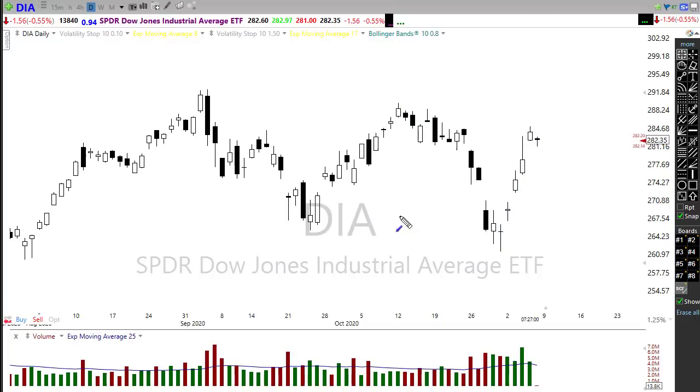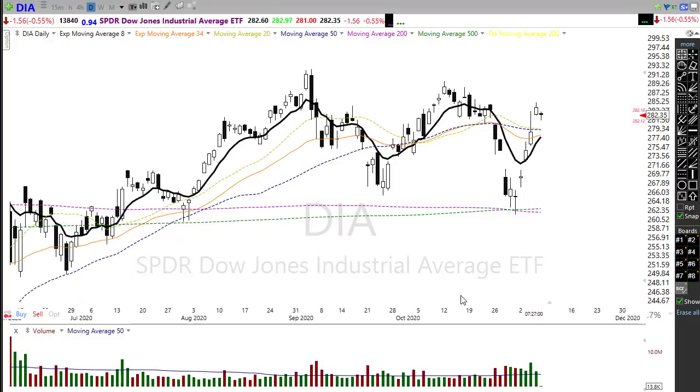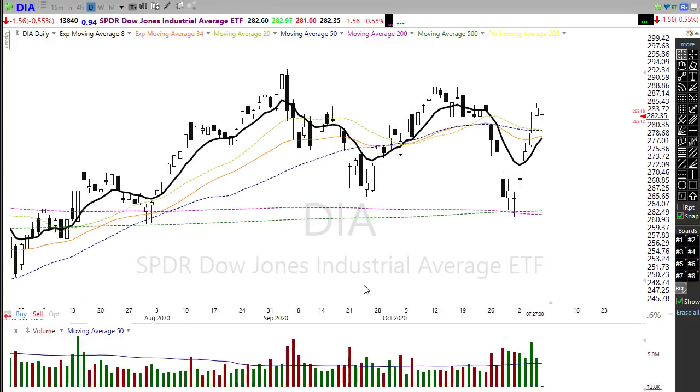Now, even if we do get a pullback, even if we do get a little bit of a profit taking wave, it may not be too severe. The reason I say that is because our technicals have so dramatically improved this week that a pullback would be fairly substantial at most. As you can see, we could pull back several hundred points just to test the 50-day moving average as support. So kind of keep that in mind.